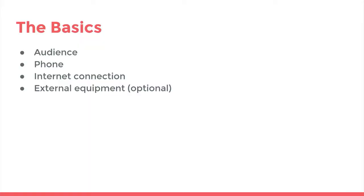You should know if your phone's good enough. If you never get signal, or if you can't take a picture, it's probably not the best phone, but pretty much any iPhone that you still have should work, or any Galaxy phone. You need an internet connection, whether that's Wi-Fi, an Ethernet connection if you're on a computer, or 3G or LTE. And then external equipment. We're going to get into that in a minute. As you grow more professional in your Facebook Lives, you'll want to get microphones and different stands and stuff like that.